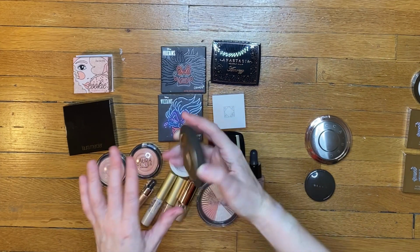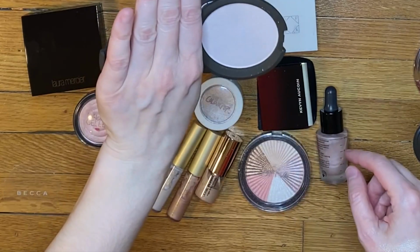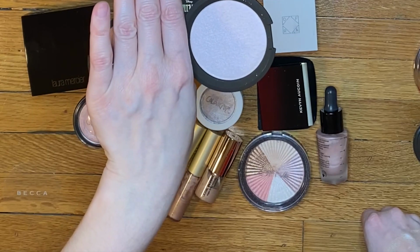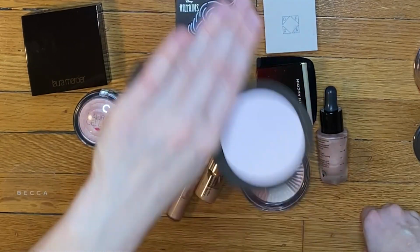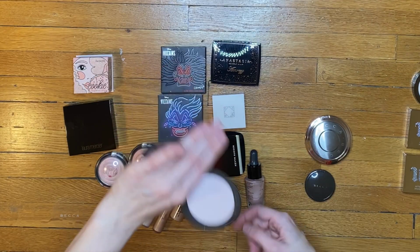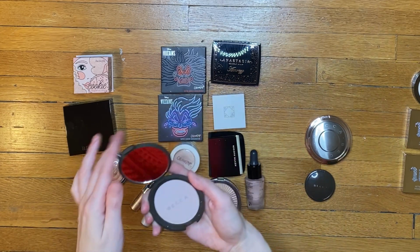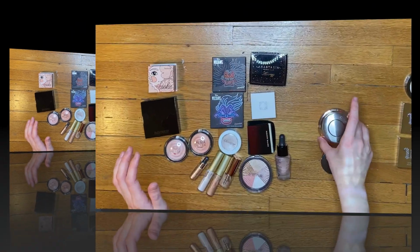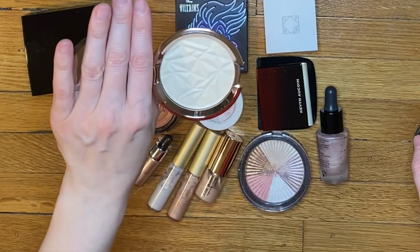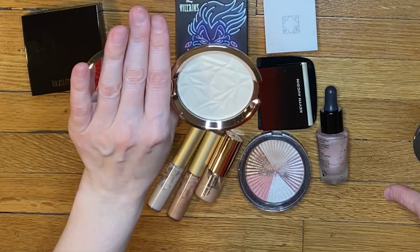So I have the Prismatic Amethyst, and if you guys have these and you want to convince me one way or another, or you want to tell me if I have other ones that might be comparable, please let me know. But this is the Prismatic Amethyst. I may have tried this one once, but honestly, it still looks brand new. I can't remember if I ended up doing that or not. So for now, I'm going to refrain from swatching this one. I also have this one in Vanilla Quartz, and this looks like another one that probably has a shift. I think both of the Becca ones probably do, or at least a little bit.